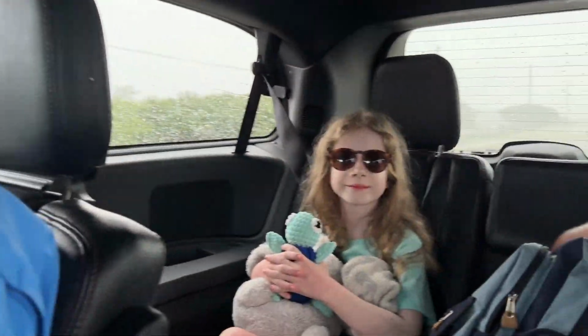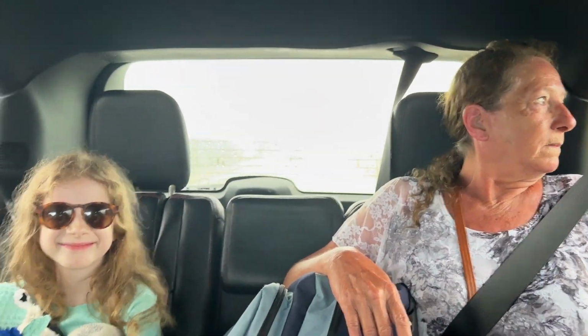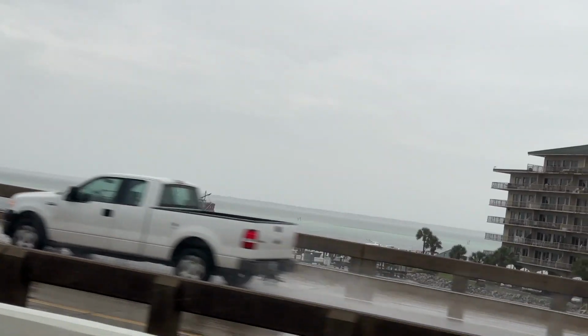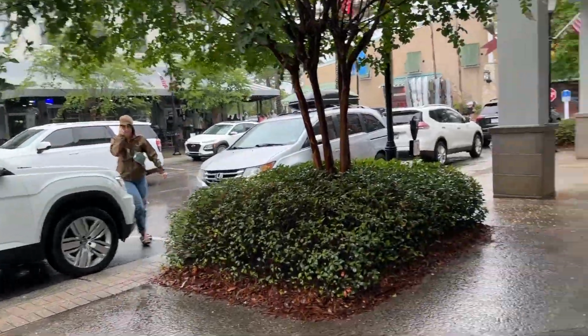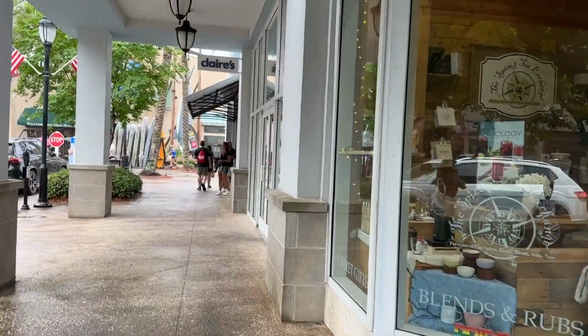The day was actually forecasted to have all rain. So I looked up some things to do in Destin while it was raining, and we decided to go to the Destin Commons, which is a really cute outdoor shopping center.